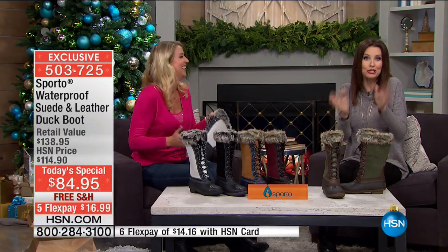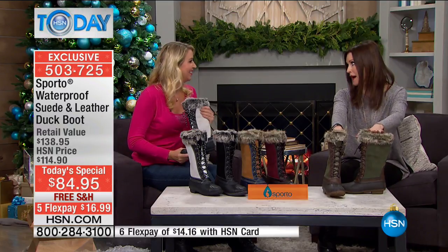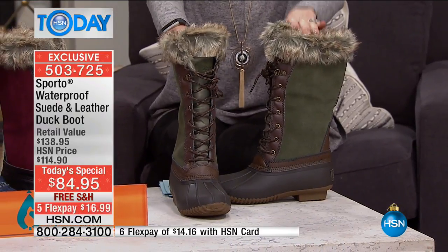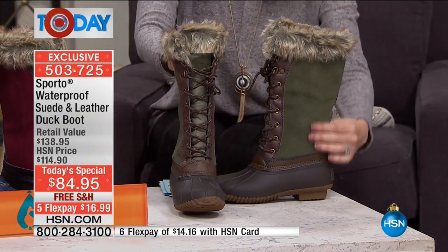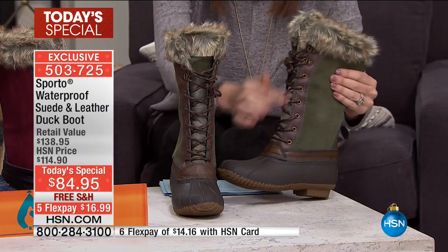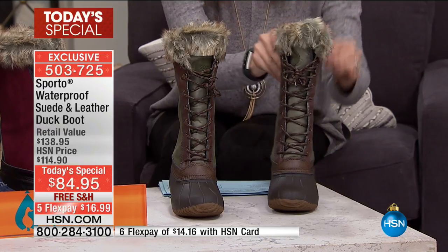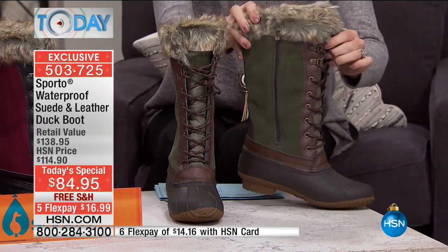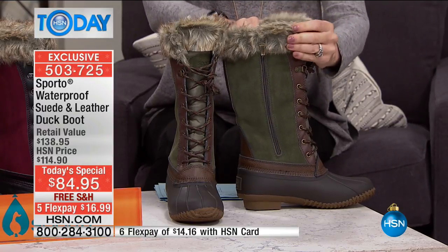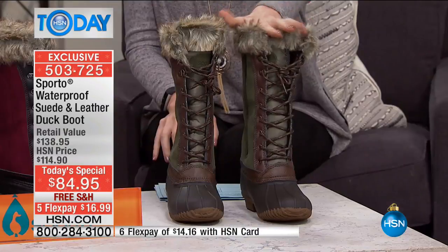I love it, and we'll even show it to you live in studio, but I wanna show you the colors, because of course, Sporto is not just about keeping our feet warm and dry and cozy, but also about the fashion as well. So this is that beautiful olive that's paired with that deep chocolate brown. Now this is genuine treated suede and genuine leather with all the details, and love the lace-up detail, but you're able to zip right in and out of these. You've got that nice fluffy faux fur on the top to give you that nice cozy fashion element as well.